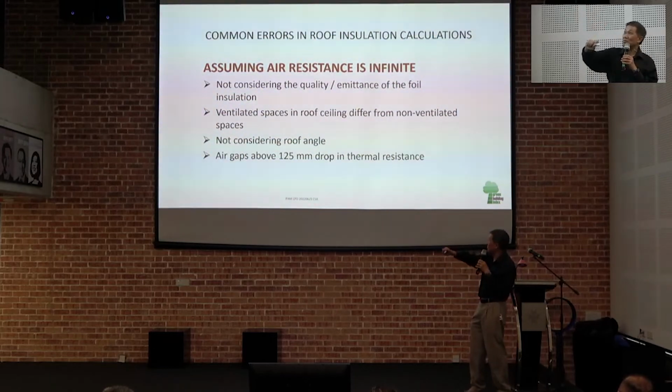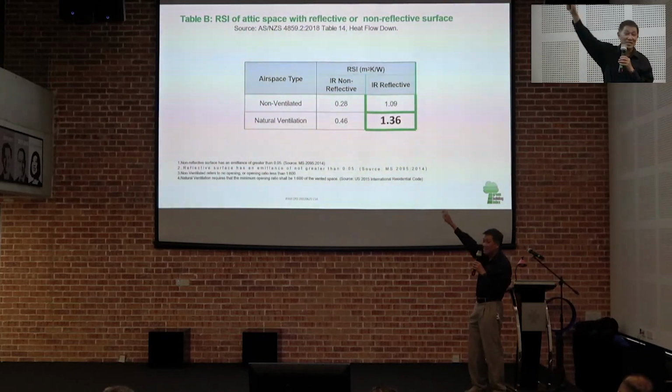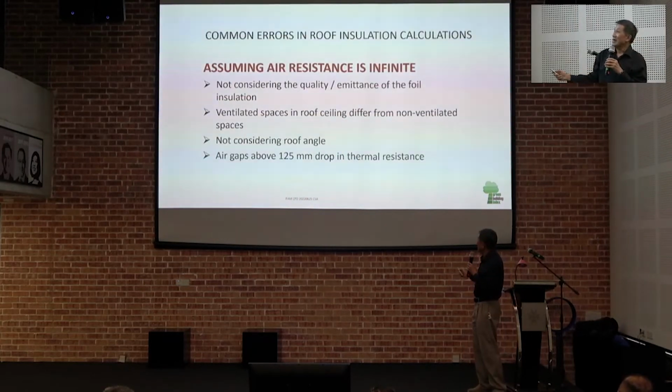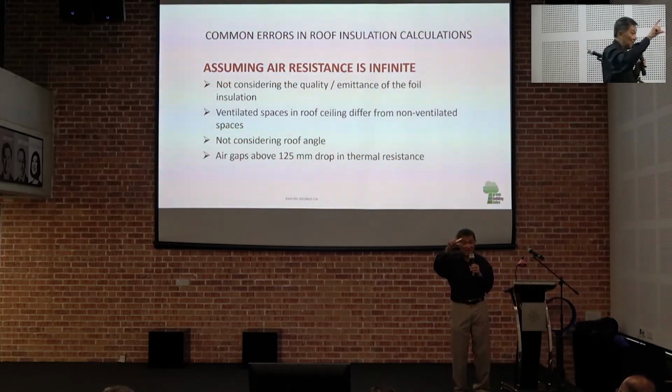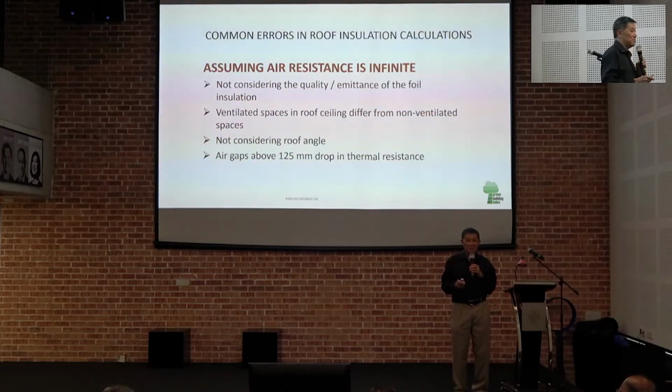This is the other common mistake. Ventilated space in a roof ceiling differs from non-ventilated spaces. That's why I show you the figure, isn't it? Ventilated and non-ventilated, your air resistance value is different. The other is not considering the roof angle. Finally, for an air gap above 125 mm, the thermal resistance begins to drop, the thicker the airspace, because there starts to be a lot of air flow inside the airspace itself.